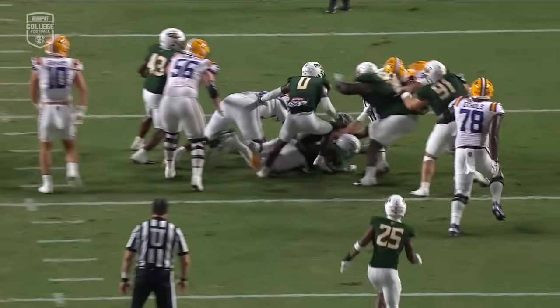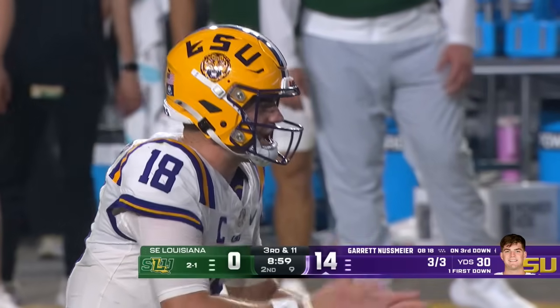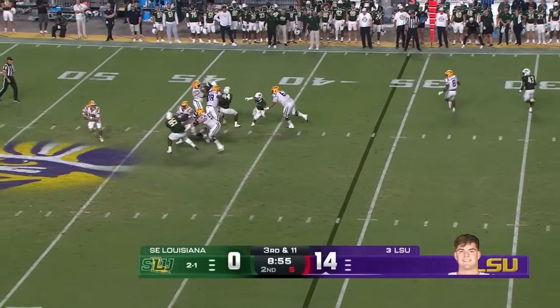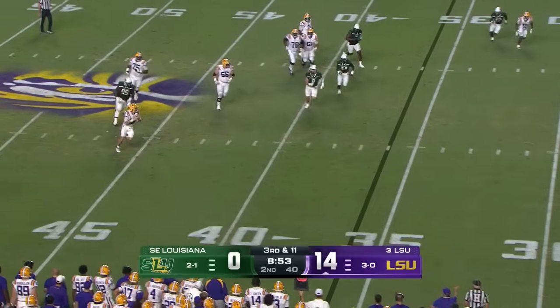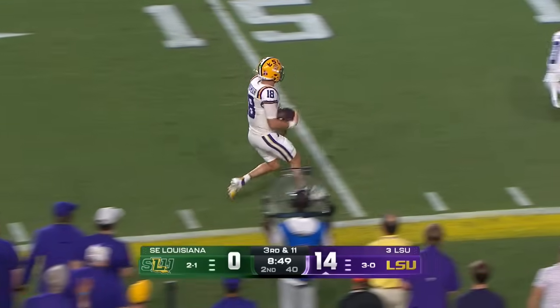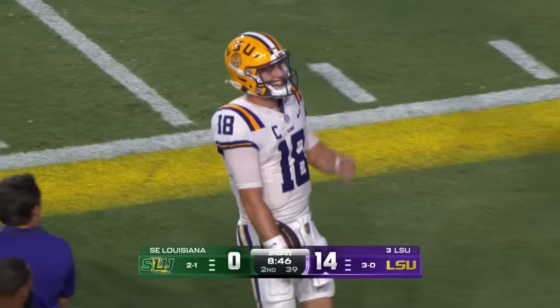Boy, this is that outside zone run by Caden Durham. We did the breakdown earlier. Watch if he just keeps this track. He's got to be a little more patient with those outside zone runs. Nussmeier perfect on 3rd down tonight, 3 for 3, and he'll pump fake and try to run for this one. Got a big block from Buren Brown, and he dances all the way down inside the 10.